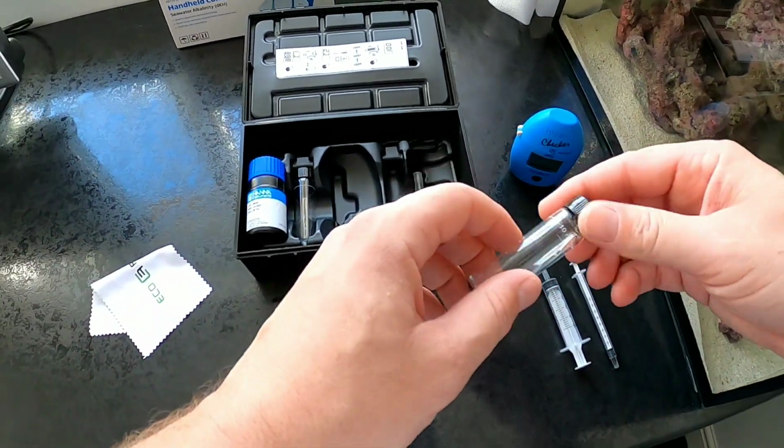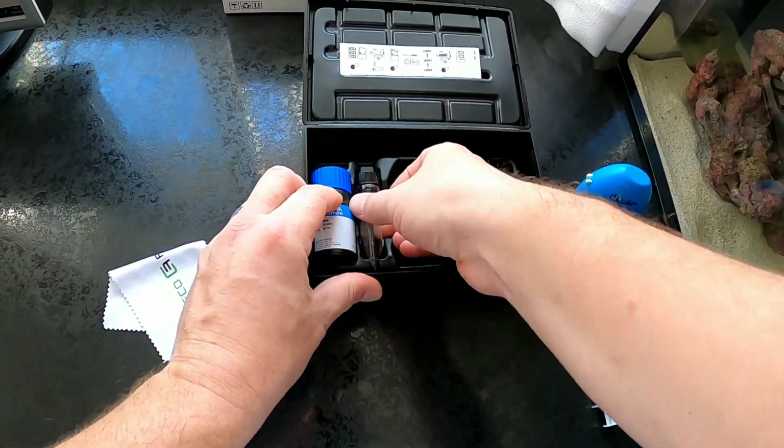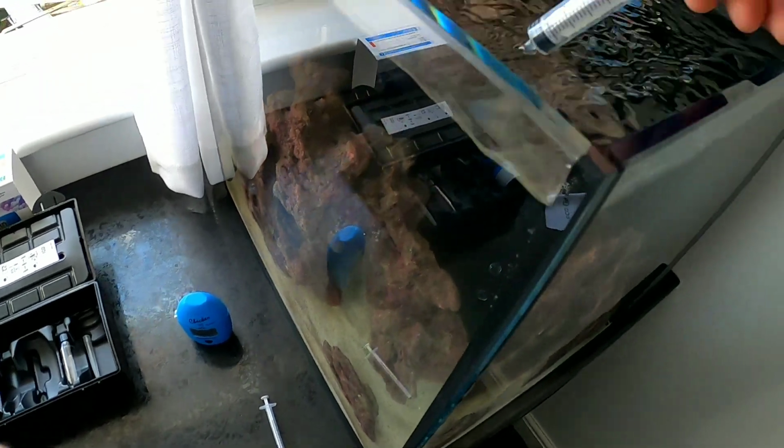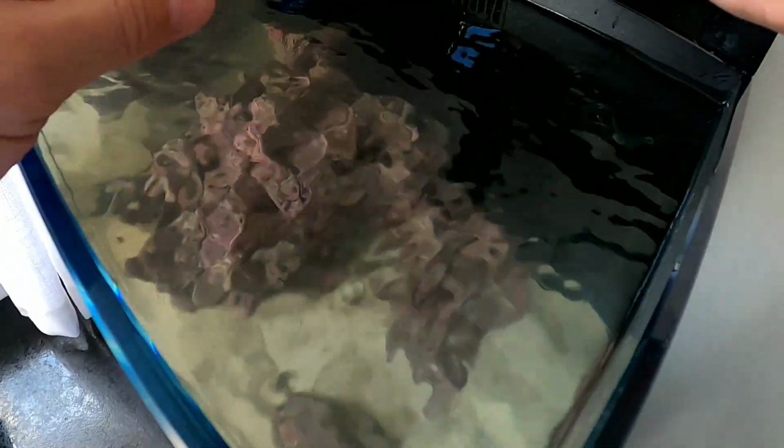So we're going to steal 10 mils from the tank. We're going to use a syringe for accuracy. So here we go. Just dip that in. Hope you're getting this on the video.